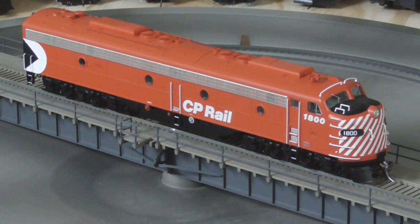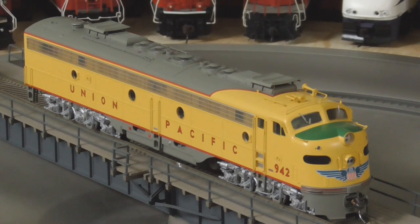In this video, we're going to take a look at the Canadian Pacific EMD E8A from Rapido Trains Inc. in the Action Red paint scheme. We'll also take a brief look at the Union Pacific E8A number 942 in this same video.